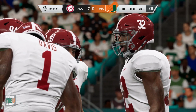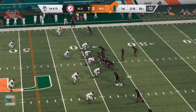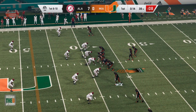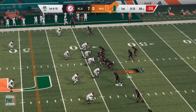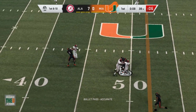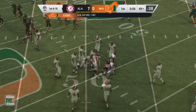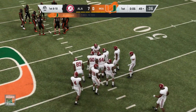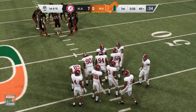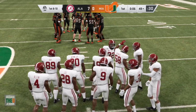Dylan Moses there, 32. Start to pressure receivers. Just a lot of good players on both sides of the ball for Alabama. Some of those big shots downfield. So here's a 1st and 10 at the 38. Another strong pass by De'Eric. He's bouncing back from that interception. That's what you like to see. 5 for 6. Only incompletion was that pick. Brevin Jordan getting involved now. 13 yards and a first down, Hurricanes.